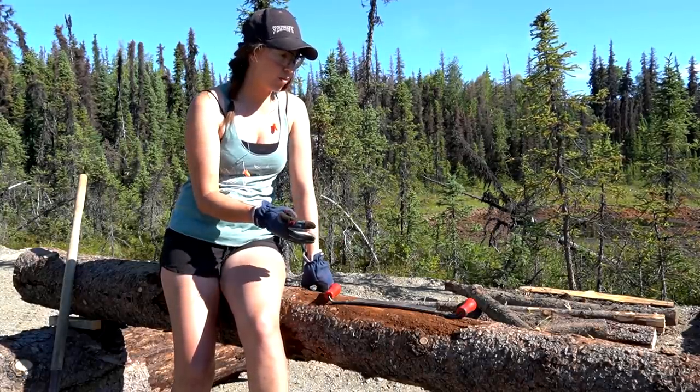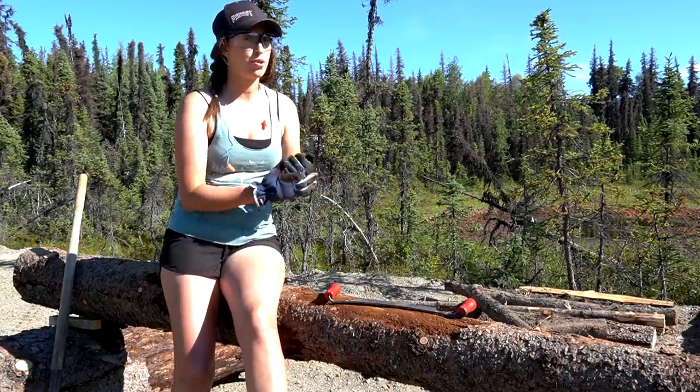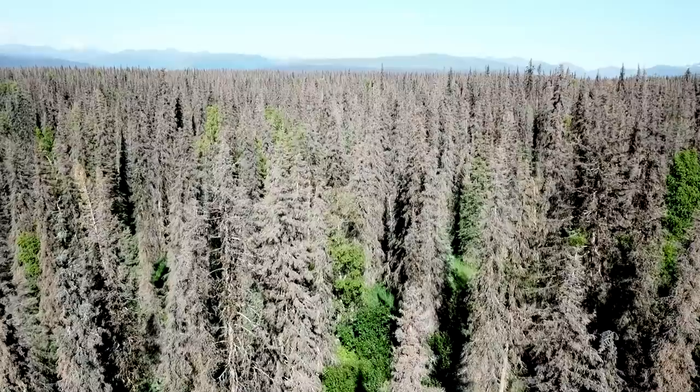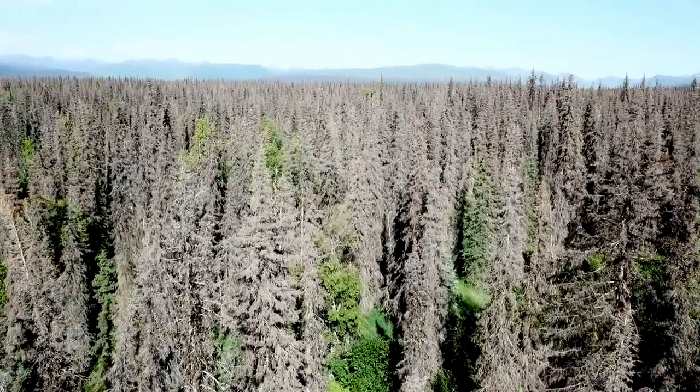We need a few that are 12 feet or a little over, and then we need a few that are 13 feet. These are all white spruce trees. Sadly, those were the ones to get pretty much devastated by all those beetles, so those are the ones we're taking down first.